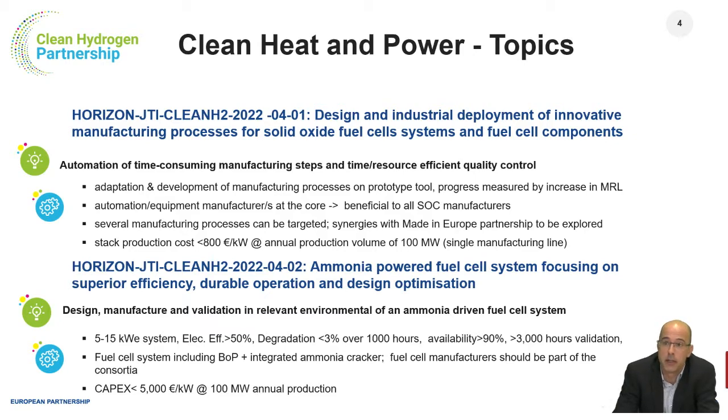The next topic, it's about fuel diversification, as I've mentioned before. It's a research and innovation action, and it's about designing, manufacturing, and validating an ammonia-driven fuel cell system. The topic is looking at systems between 5 and 15 kilowatt. You can see that the most immediate outcome is looking at a small-scale autonomous application like remote infrastructure, like telecom towers.